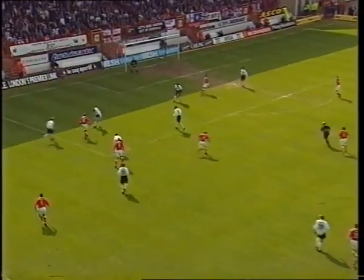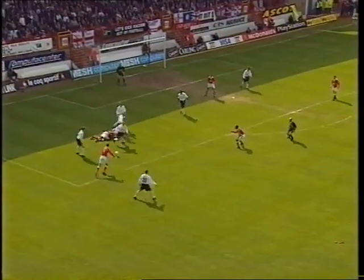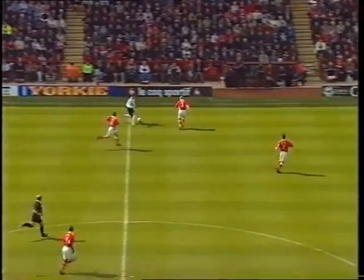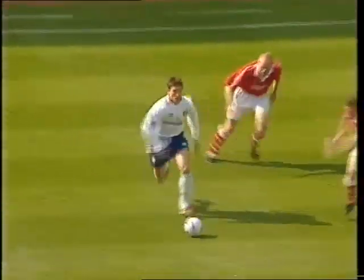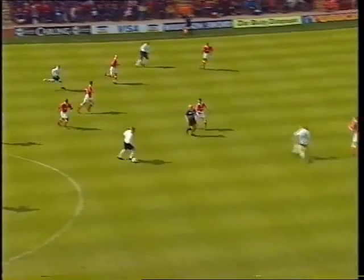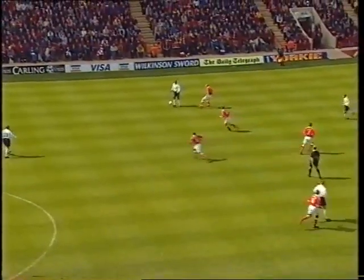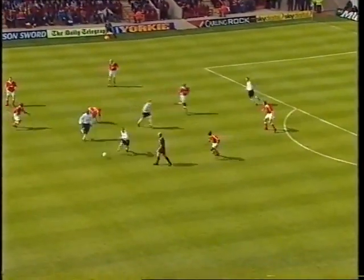Hunt again. Mortimer goes down, appeals for penalty. Shot comes in the end from Hunt, straight at the goalkeeper, and the appeals for the penalty more from the crowd, in all fairness, than from the Charlton players. Here's Kewell breaking for Leeds. Hopkin. Smith's made a good run. Oh, that was an important interception header, that from Mark Kinsella, the Charlton captain. Smith again. A lively start from the Leeds teenager.